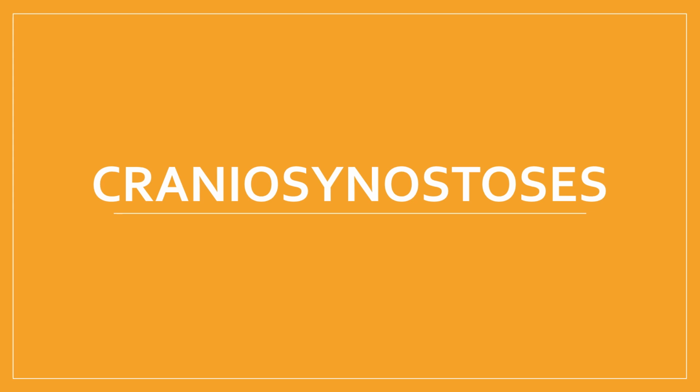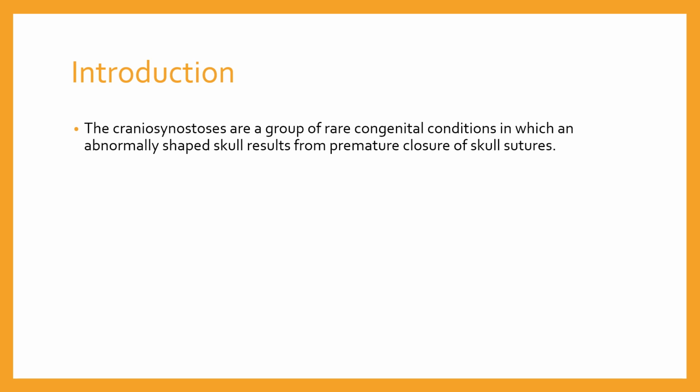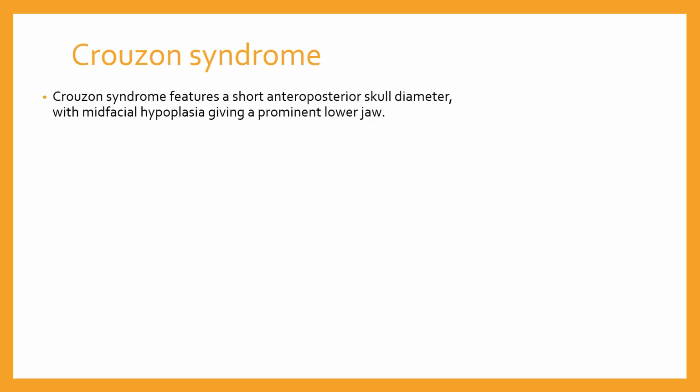In this presentation, we'll be discussing craniosynostoses. The craniosynostoses are a group of rare congenital conditions in which an abnormally shaped skull results from premature closure of the skull sutures. First of all, we'll be discussing Crouzon syndrome, which features a short anteroposterior skull diameter with midfacial hypoplasia giving a prominent lower jaw.